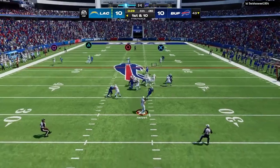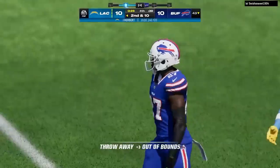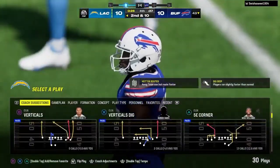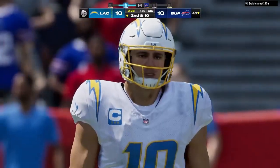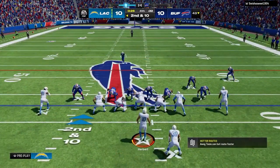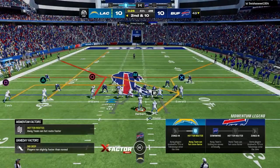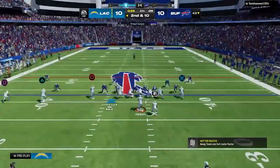Herbert going to throw. And seeing no options, he just tosses this one away, incomplete. Now that'll bring up second down. A great job defensively taking away his receivers, and he was forced to put that one into Lake Erie, but that's what good quarterbacks do. They don't take unnecessary chances if they don't have to.